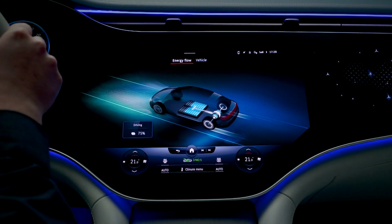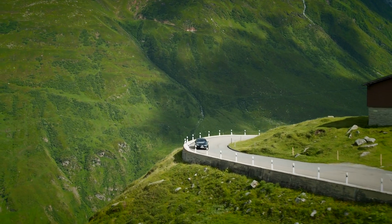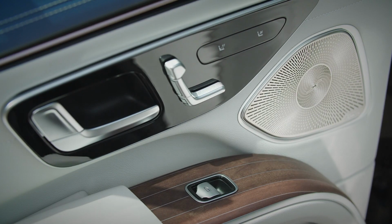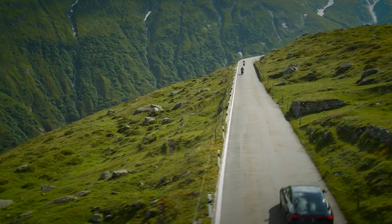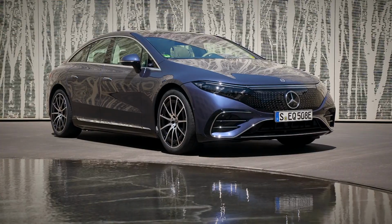This being a limo, the tech does not stop in the front. If you're lucky enough to find yourself in the back of an EQS, you'll be treated to just as much luxury. The seats are electrically adjustable, heated and cooled, and of course there are some more screens to keep you entertained as you silently waft along in absolute comfort.